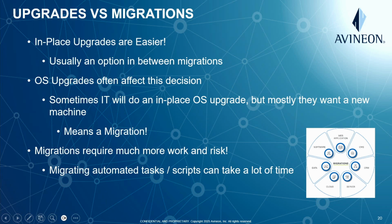Upgrades versus migration. So when to do what? Again, tricky question, loaded question. Upgrades are always easier and faster. Anytime you're going to do a migration, plan on more time, plan on more potential disruption, plan on more risks.